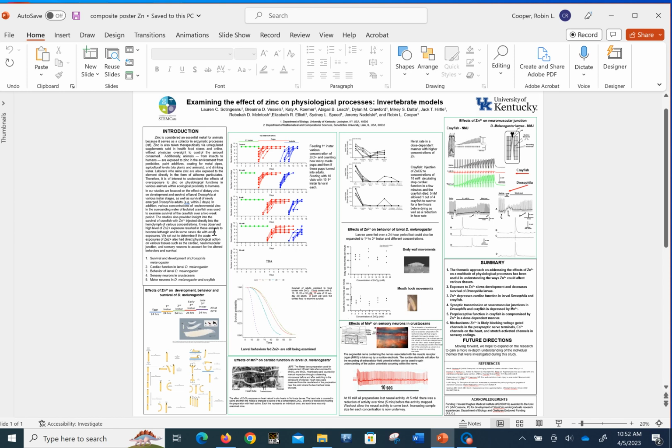And we thought this would be interesting too, because you think in the environment that maybe animals around zinc mines, for example, or wherever zinc processing is occurring, might be exposed to higher levels of zinc, and it might actually affect the animals in the environment. So we decided to test some of these properties on invertebrate models.